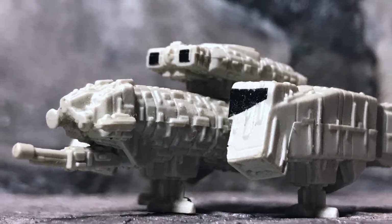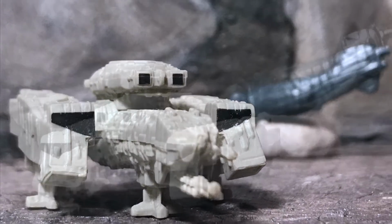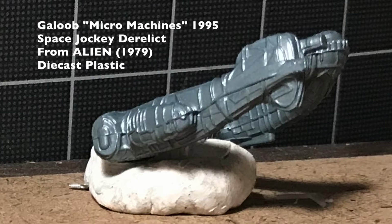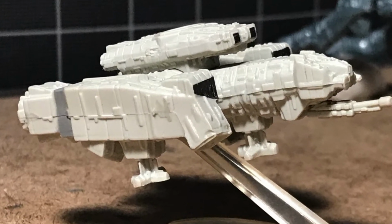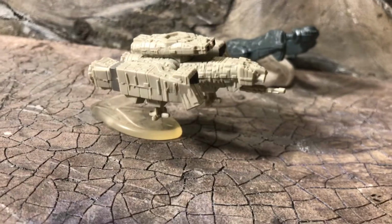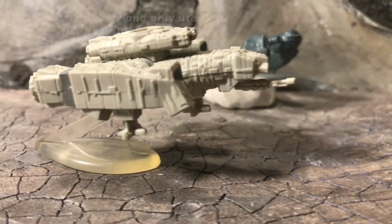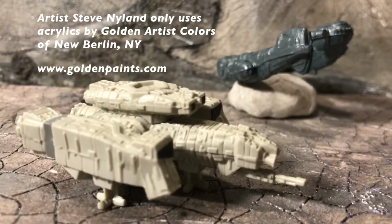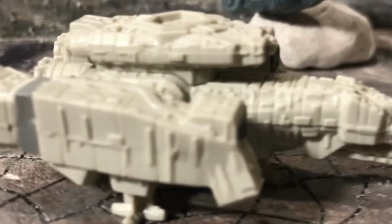The Nostromo is awesome, but it doesn't have the instant iconic recognition factor of the alien derelict. Are they in scale to each other? Are they both supposed to be in the same scale? I don't know, and I wouldn't begin to know. My specimen also has its stand, or a stand. Seems to support it well enough, although I think I like it better sitting on my planetary surface made with gold and acrylics. And I'm a happy little alien geek right now.